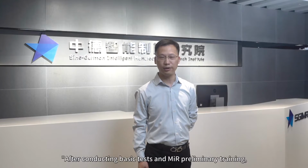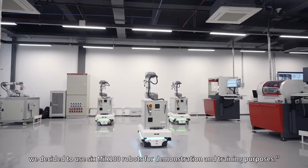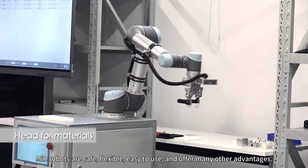6 MiR100 robots will operate at SGIMRI's demonstration center and trading center. After conducting basic tests and MiR preliminary training, we decided to use 6 MiR100 robots for demonstration and training purposes. MiR robots are safe, flexible, easy to use, and offer many other advantages.